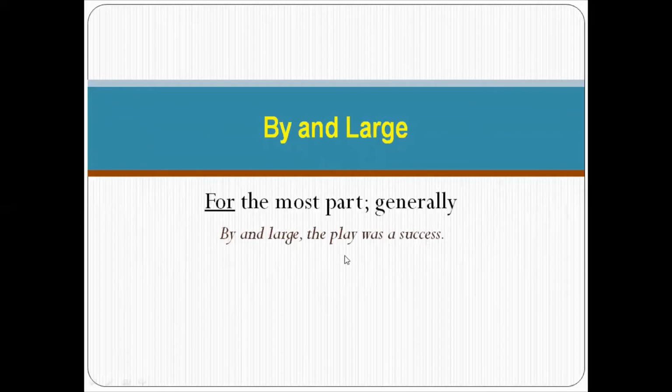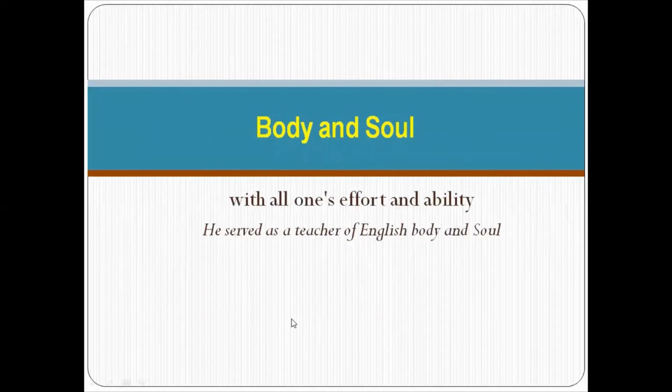So even if you are doing some sort of effort, or you are completing some deadlines, surely you will have some sort of failure, some sort of difficulties. But overall, once the results come in and you become successful, it is said to be by and large a successful effort. Then we have body and soul. Body and soul means with all one's effort and ability. So you are putting in 100% of your efforts, your abilities, your skill into it.